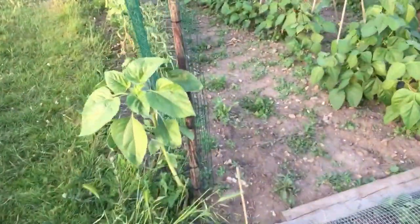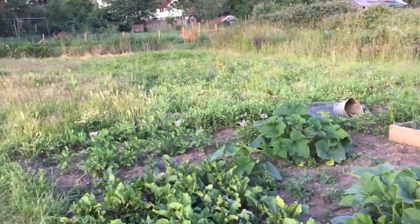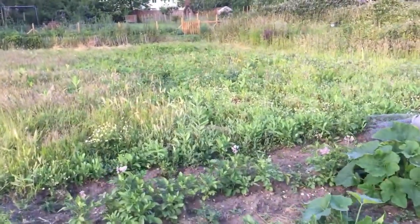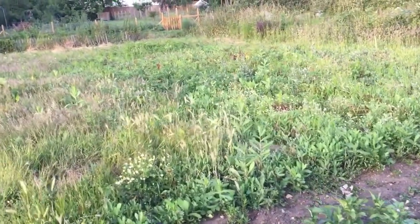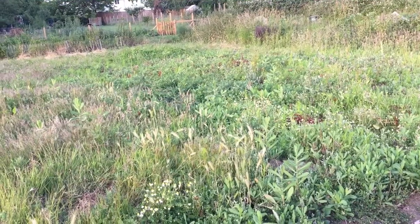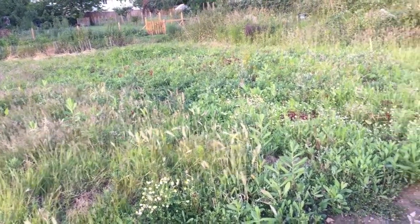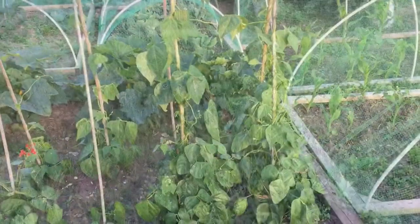Oh look, lovely sunflower there. I'm just wondering whether I should burn it or not, but I don't know, it just seems to be a bit drastic. I might have to look into it. But anyway, I'm over here to harvest some potatoes, so I shall crack on with that.